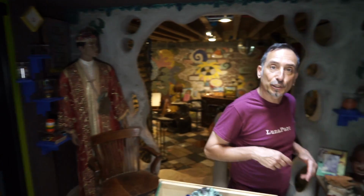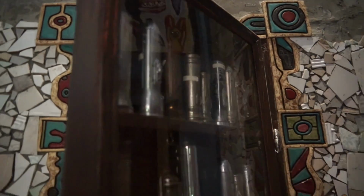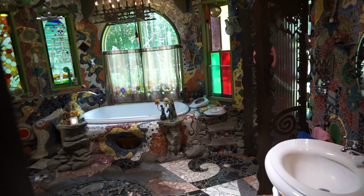Well, early on in the development of this house, the first thing I did was build the most amazing bathroom, and it is really, really famous. So come on over and I'll show you the bathroom also. This was a 5-year project, and it is a monument to the body and its functions.